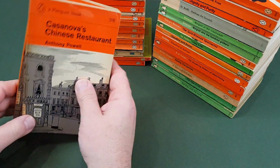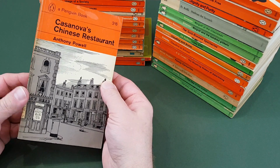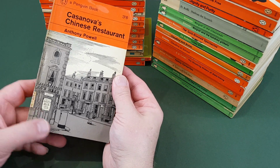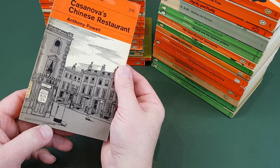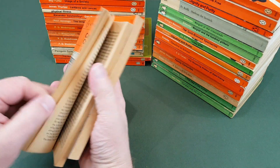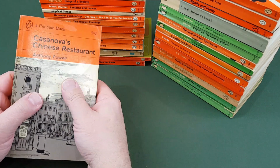I'm a massive fan of Anthony Powell's Dance to the Music of Time. This is in the sequence, also one of my favourites, Casanova's Chinese Restaurant. All the covers of the Penguin editions were done by Osbert Lancaster, and they are signed very, very small down the bottom there along the pavement. But they're fantastic. I love that series of 12 books, and if you've never read them, I can't recommend them enough.